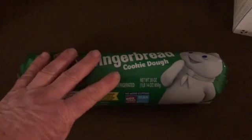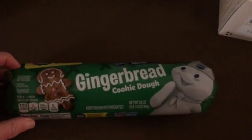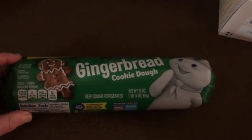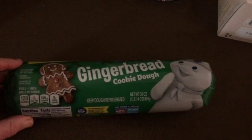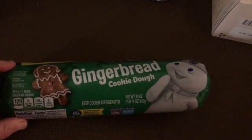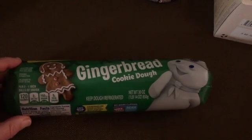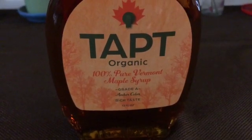I'm putting my hand in there for scale. This is a very large gingerbread cookie dough roll, and it's what I was talking about when I said that it's nice to get things after the season for the next season. This is gingerbread, and it's going to go straight into the freezer for next Christmas. 99 cents.